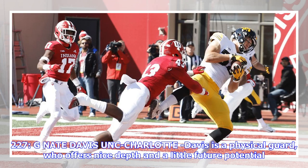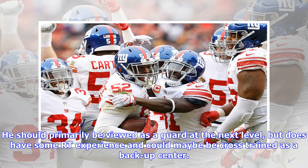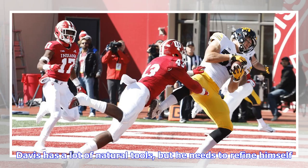227, G Nate Davis, UNC Charlotte. Davis is a physical guard, who offers nice depth and a little future potential. He should primarily be viewed as a guard at the next level, but does have some RT experience, and could maybe be cross-trained as a backup center. Davis has a lot of natural tools, but he needs to refine himself.